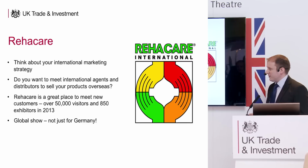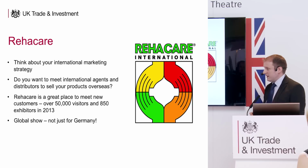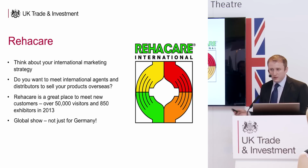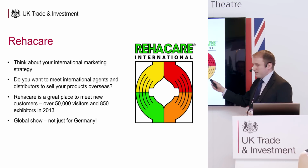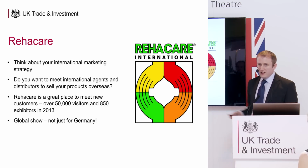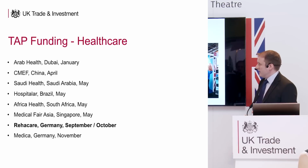You will find that international shows are more expensive than shows in the UK, not just because you have to travel there, etc., because the stand space is just more expensive. There's no two ways around that. They just are more expensive. But it is the best place you can go to meet a large group of people globally.